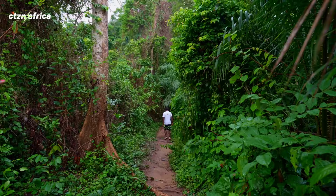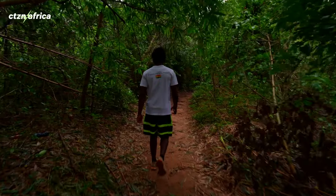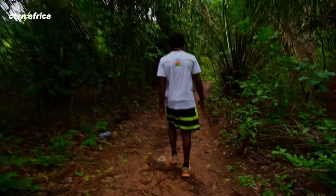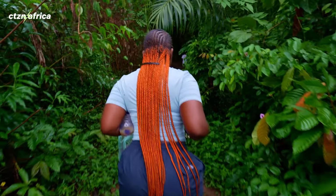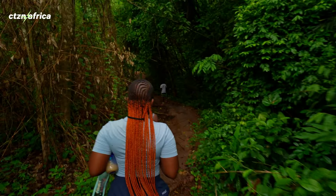Let's go. Climbing Afadjato is a popular activity for both tourists and locals, but it's not just a walk in the park. This mountain is tackled in 4 main levels, each offering a different terrain and difficulty. Level 1 is what they call the entrance trail. It's relatively flat and surrounded by dense vegetation. This section is easy to navigate and gives climbers time to adjust and warm up.